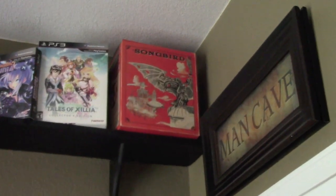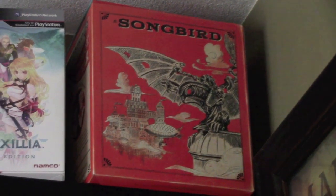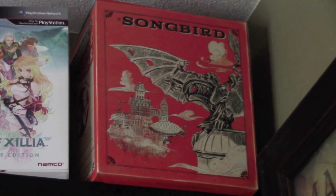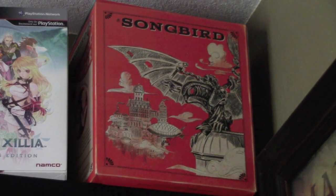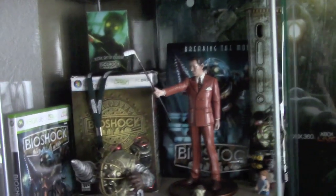Up here we have the box that the Songbird statue came in for the Ultimate Songbird edition from Bioshock Infinite. I really like the box art. It looks like a vintage toy box container, so I thought that was cool. And then finally we'll get over here to the display cases.